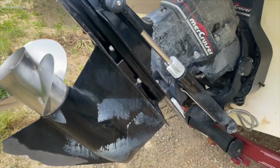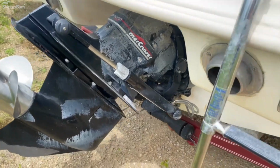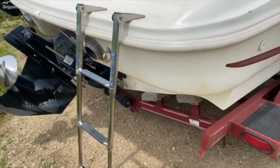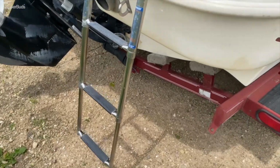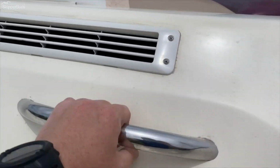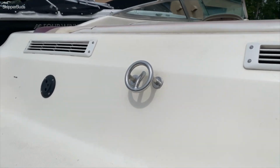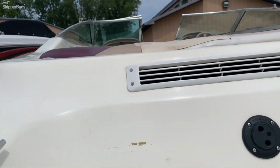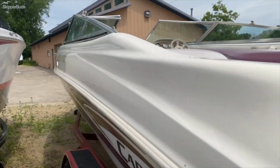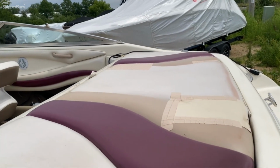This boat does have a Mercruiser. Nice rear swim platform with your ladder. Nice grab handle right here for getting back in. Got your ski tow right there. Very large sun pad on the back here.